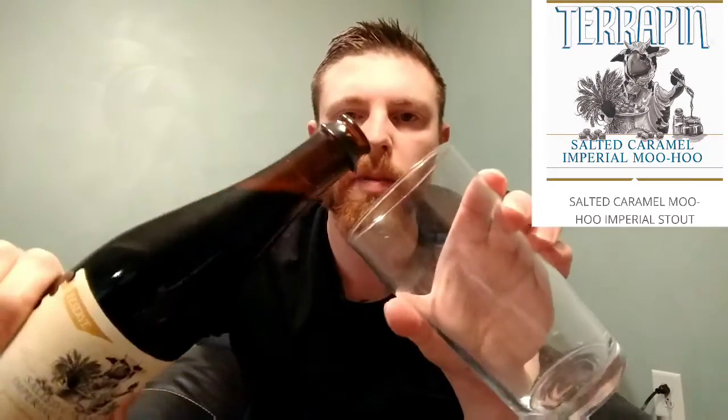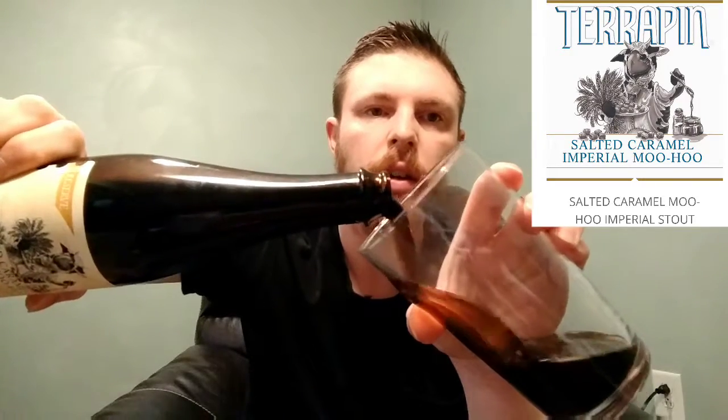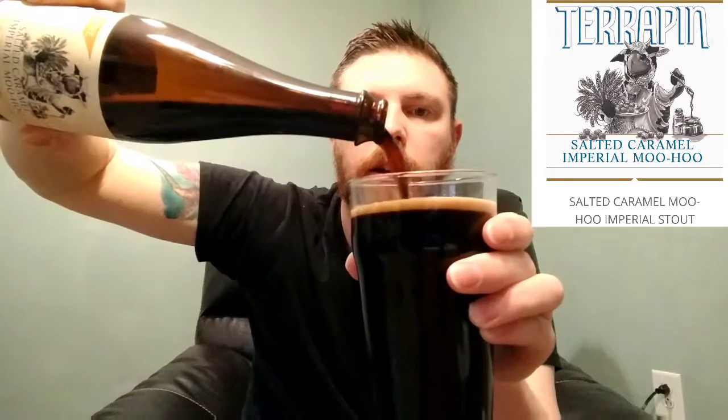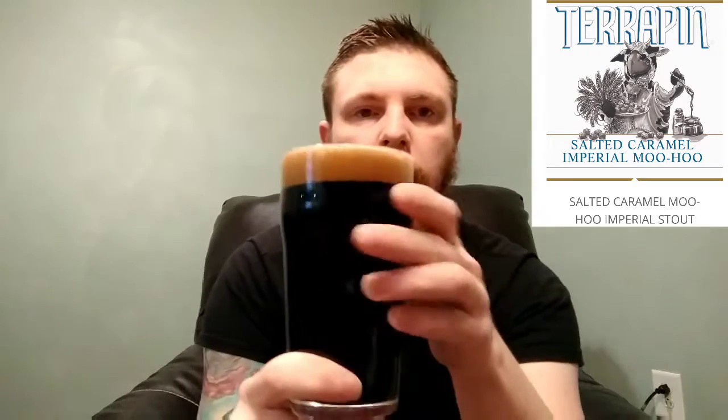You know, I was in the six-pack shop and I was like, huh, I found the Moo-Hoo, and then I saw their Special Reserve and I thought I should do a part one and two comparison. Even though these are two separate beers, they're very similar, I guess, in the base, I would say.